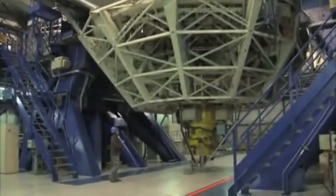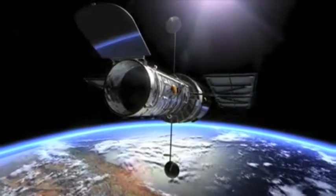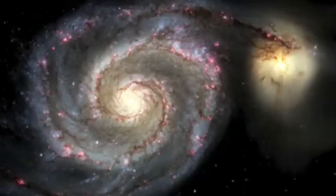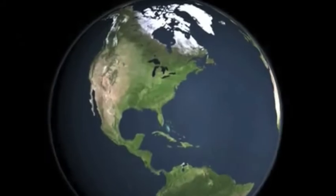NASA engineers have designed and built some amazing telescopes, satellites, and space probes, looking out to the far regions of the Milky Way and the universe. But some of the most important things they monitor are right here.